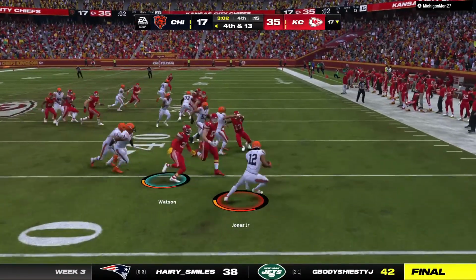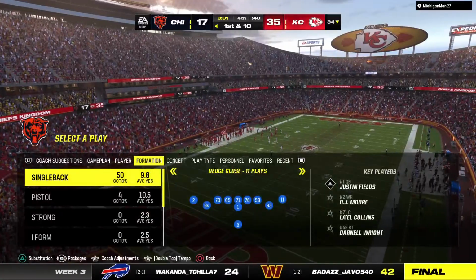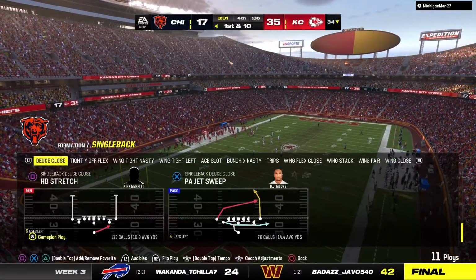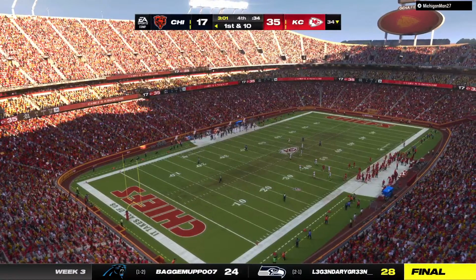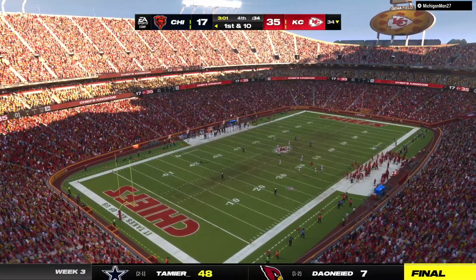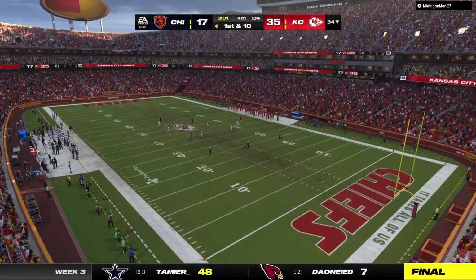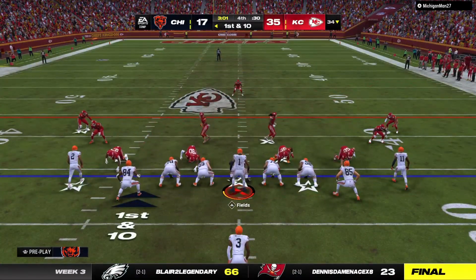Here's Jones. A big boot that time. 57 yards the official distance. And it will be 1st and 10 as they take over. Here we go. The Bears offense ready to go for their next drive.